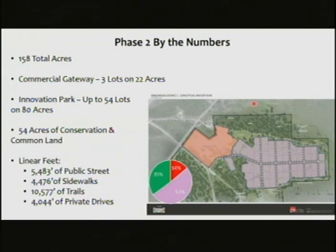In terms of overall infrastructure, there's a little bit more than a mile of public street, 5,500 linear feet proposed, and about 4,400 linear feet of sidewalk. There's close to 2 miles of trails proposed, an important amenity for the project, as well as for the town and for those seeking to get to Warren Woods, a resource that doesn't have good access today. And then around 4,000 linear feet of private drives, depending on whether all those private drives are built all the way out.